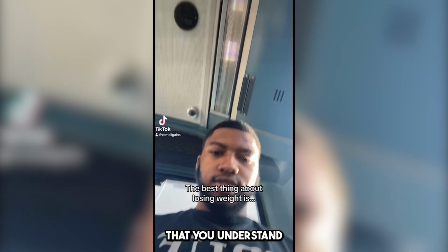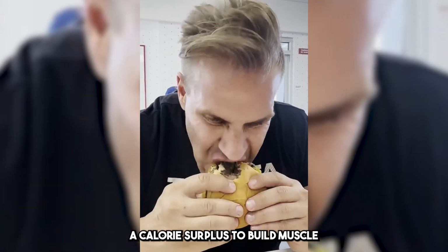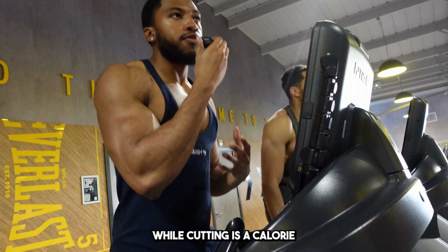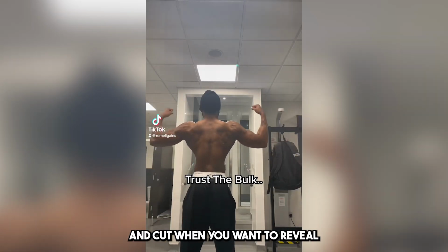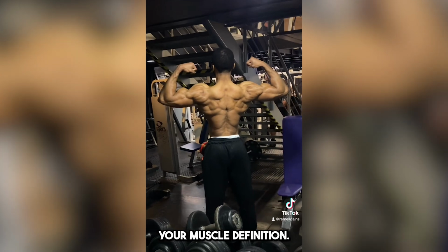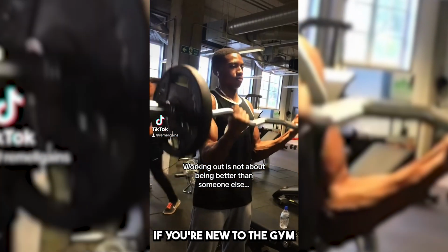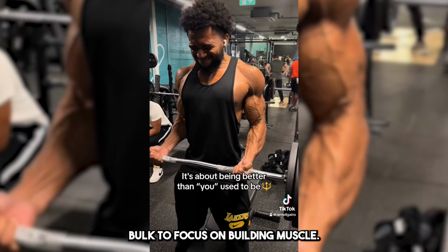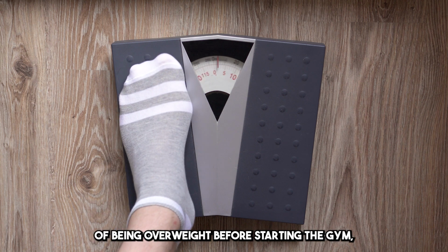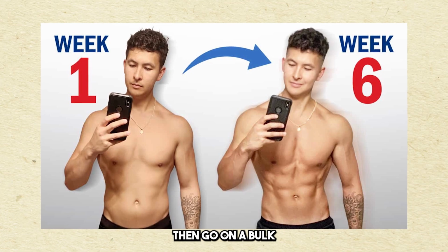It's also vital that you understand the difference between bulking and cutting. Bulking involves a calorie surplus to build muscle, while cutting is a calorie deficit to shed fat. Generally, you might bulk during the off-season and cut when you want to reveal your muscle definition. Remember, the key to both is doing them gradually and responsibly. If you're new to the gym and you're not overweight, I recommend going on a lean bulk to focus on building muscle. If you are overweight before starting the gym, you could look to do a mini cut, and once you're happy, then go on a bulk.